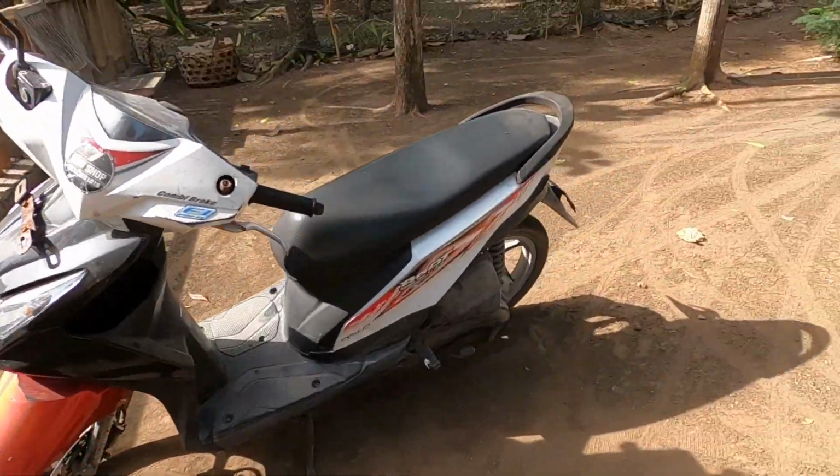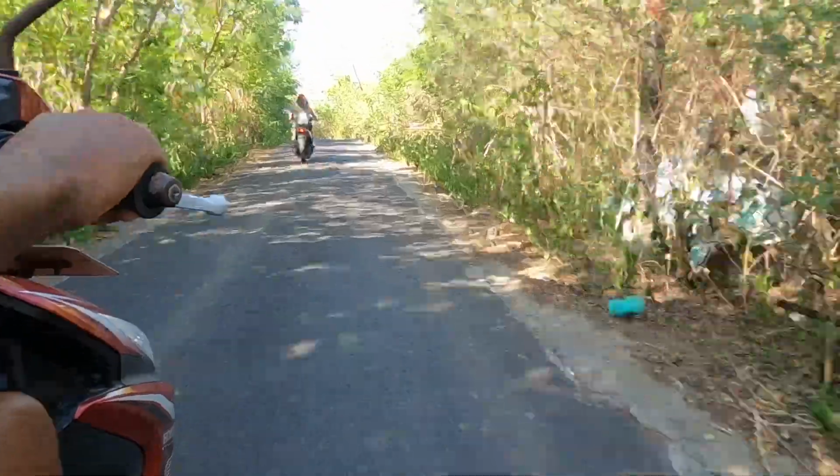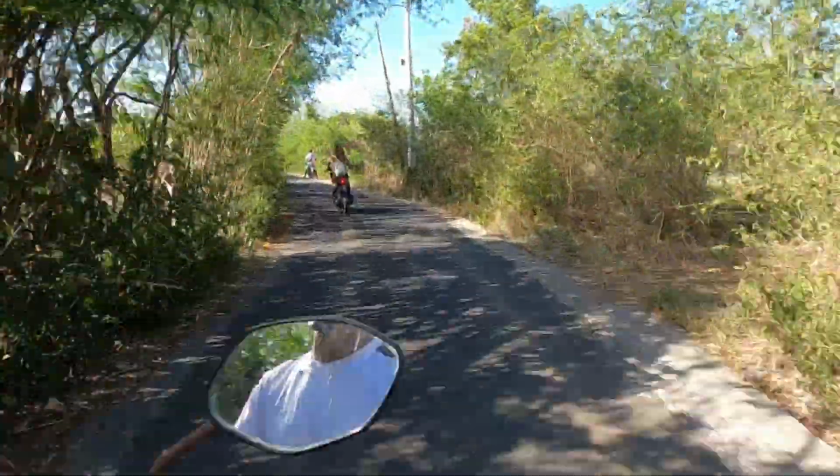Now, on this island, there are no Grabs and no Gojeks, so you have got to rent a scooter in order to get around. We ended up renting ours from the Airbnb that we were staying at, so you can definitely get it at your homestay, or you can also get it at the port. When you arrive there by boat, there will be some people renting bikes there that you can rent as well.